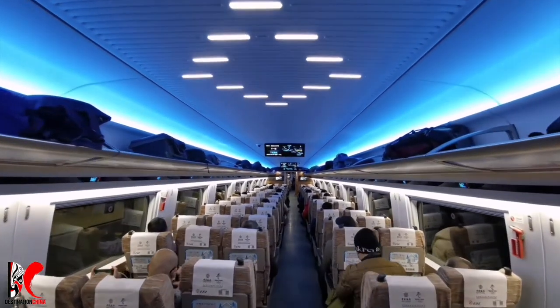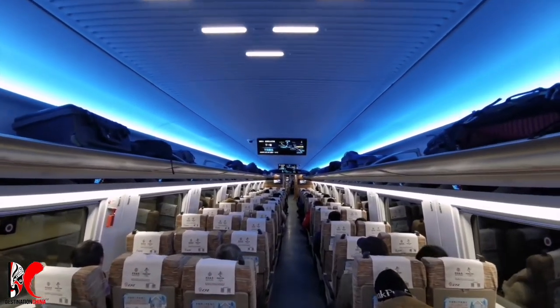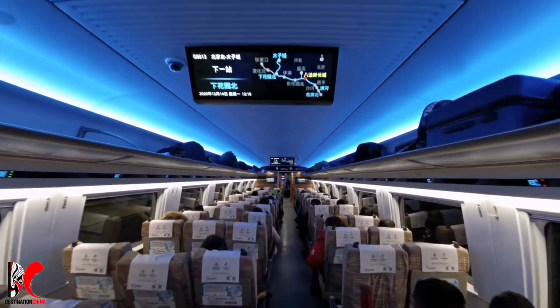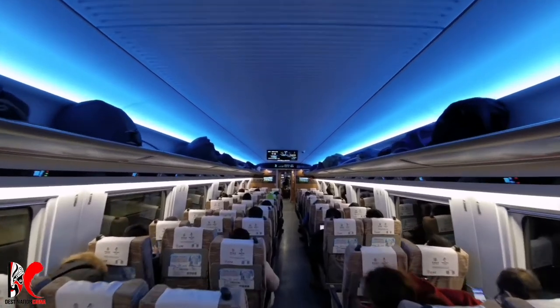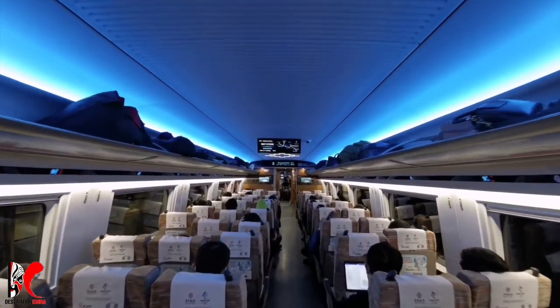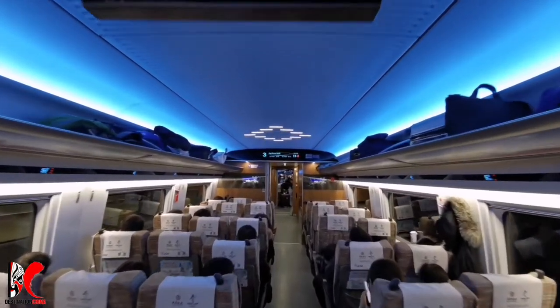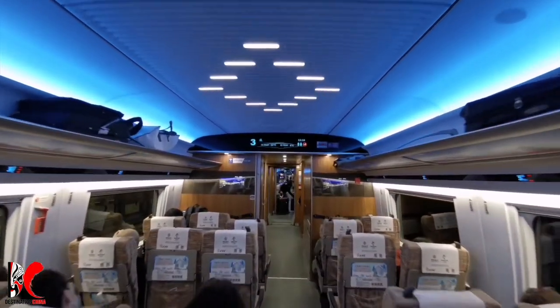There are three different classes for the seats: business class, first class, and second class. Here we are at the second class cart. The seat itself and the space actually much better than the airplane economic class.